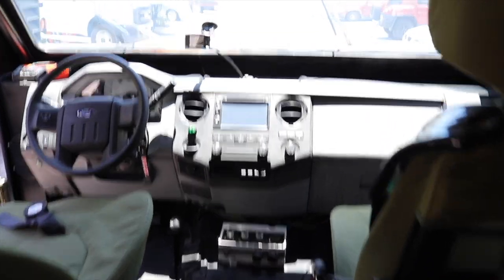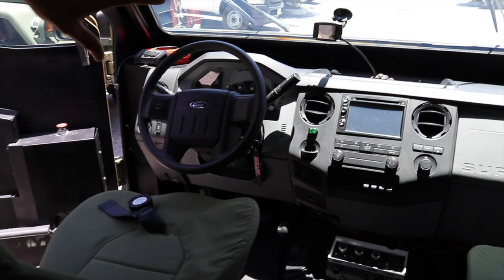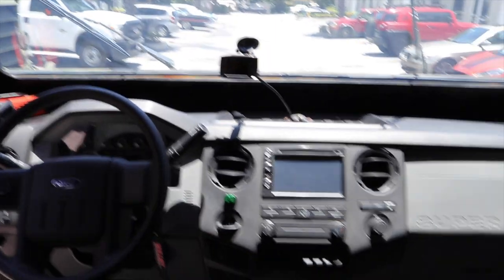All the glass is one-way glass, so you can still see through it. There's no delamination, so all the bulletproof glass is still good. I'm gonna show you how thick it is when we walk outside right now. Touchscreen navigation as well.